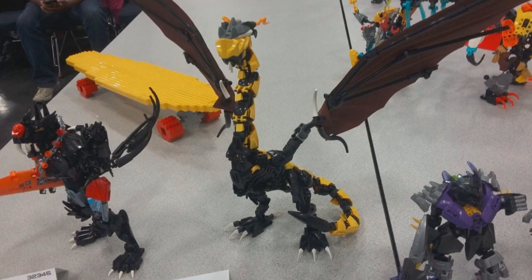Now, the majority of the Bionicle MOCs that I photographed are by Patrick Biggs. You know him as DV or DViddy on a lot of social platforms, and his work is just amazing. I've always been a big fan. Just the sculptural work he does with CCBS and system pieces along with Technic, it is just beautiful.